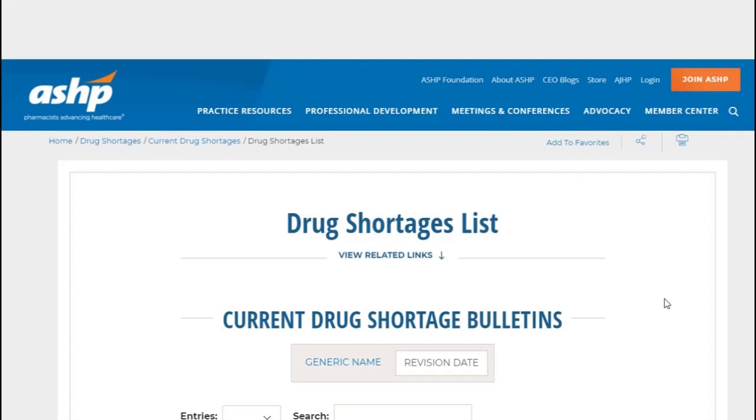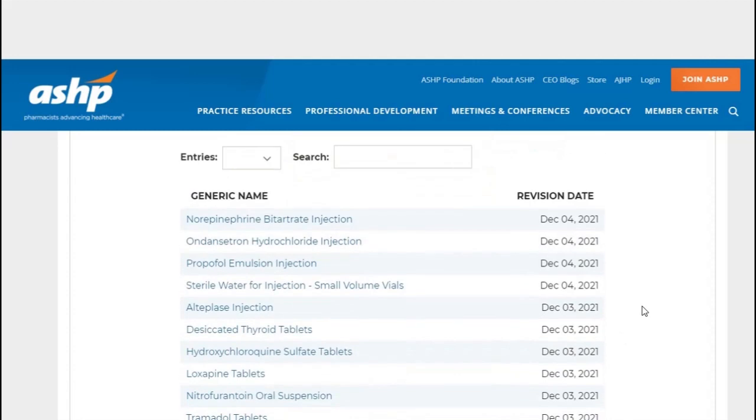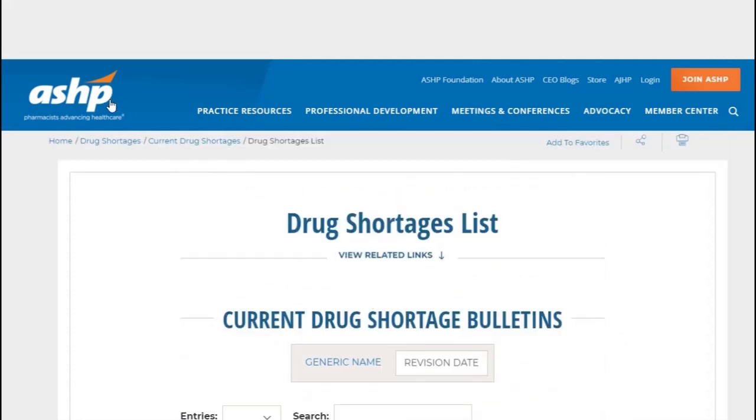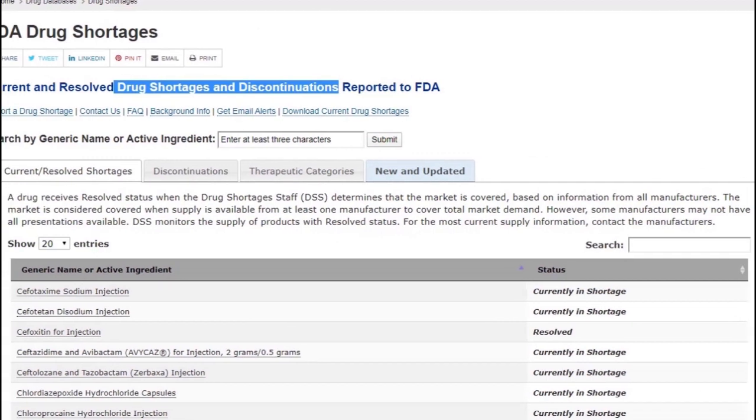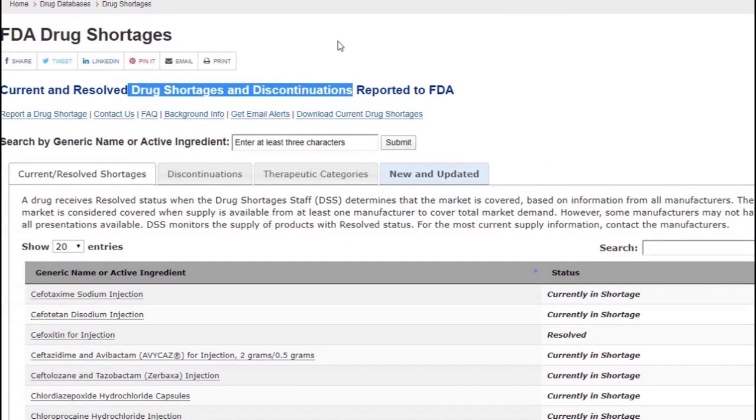I don't know if you knew about that or not, but here are two different places, ASHP and the FDA, for drug shortages. And there are probably going to be a lot more since so many of our drugs and the ingredients for the drugs are made overseas. And that's not even counting the cargo ships not getting them here, or just not being able to produce them overseas. If there's any kind of war or inflation or whatever, you might have trouble getting your drug.